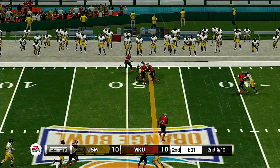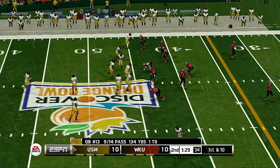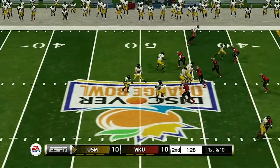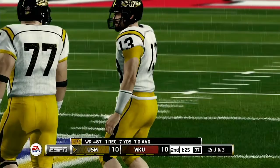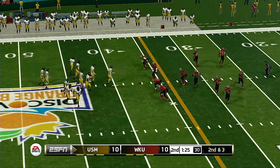Gets it out to his receiver in a hurry. And down he goes around the 44-yard line. Out of bounds around the 37-yard line. They need about 3 yards to get the first here on second down.